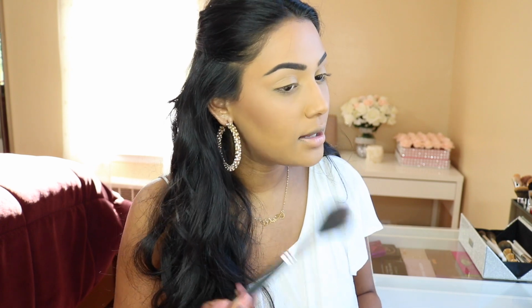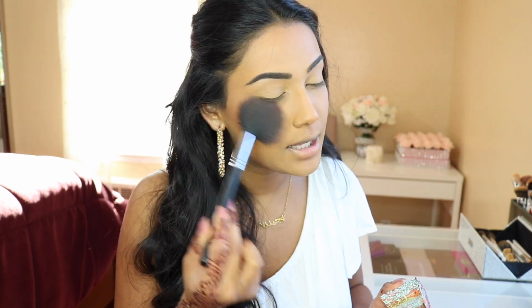For blush, I'm going to be going into the Benefit Galifornia blush here with my favorite brush from Morphe. This is the Morphe M500. I'm just going to lightly dust this all over my cheeks. This blush does have a little bit of shimmer, so just kind of putting that out there. But again, it doesn't really emphasize any of my texture because the shimmer is so fine.